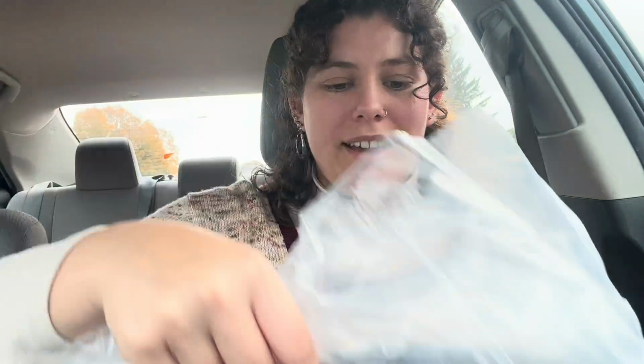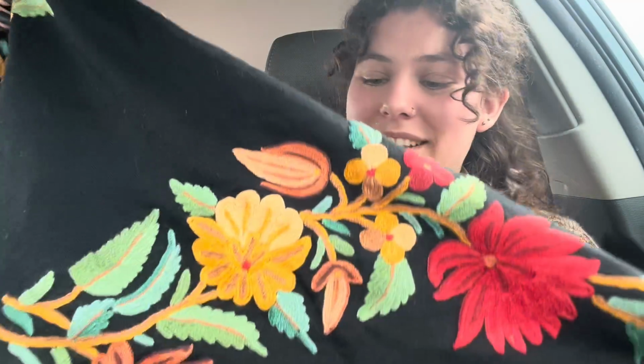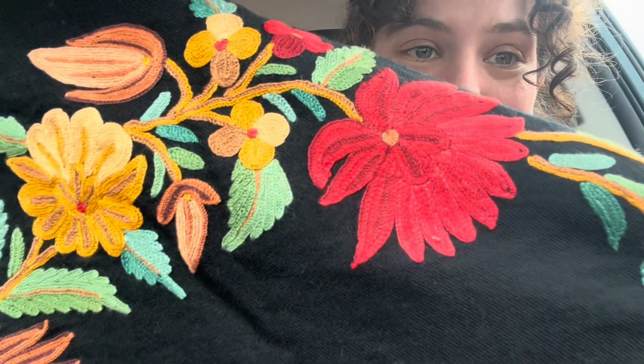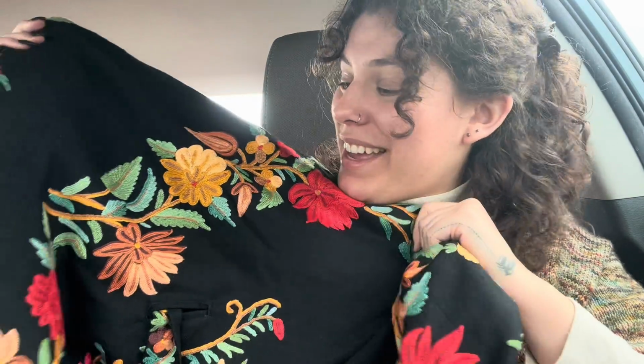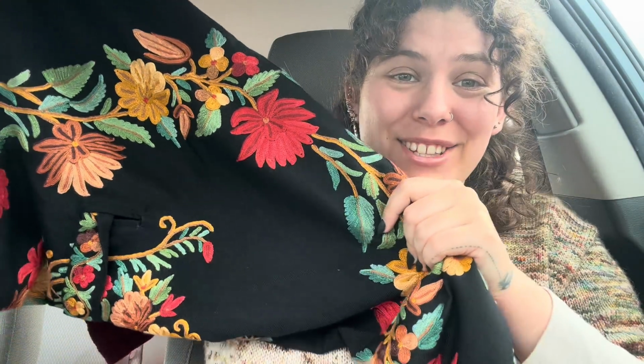So the next thing I bought is, and this is something that I am just so over the moon about. This is a cape. And I won't be able to show you what it really looks like right now because I'm sitting in my car. But this is all super fine merino and it's hand stitched. All of it is hand stitched. I am over the moon about this. I've never seen something so beautiful in my life. It cost me an arm and a leg. I won't lie to you, this costs a lot, but I think it's so worth it.